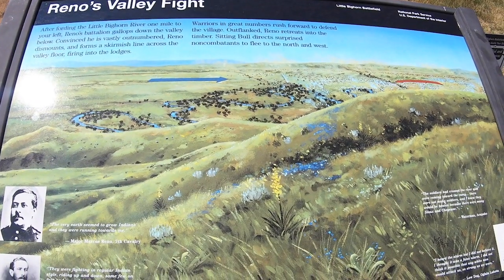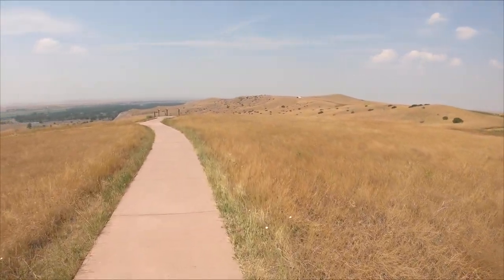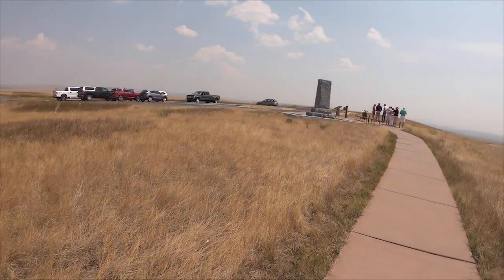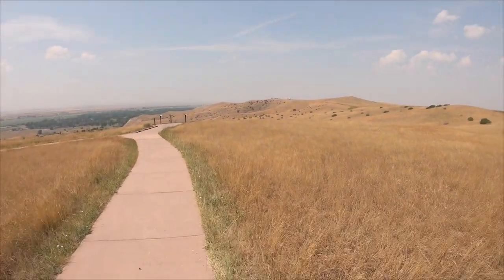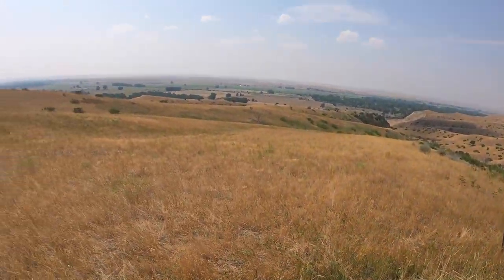All right, this is the end of the 5-mile trail that you drive out to. And there's a little hiking path that goes all the way around. Here's the parking lot. Memorial. So we're gonna go over here and see what occurred.